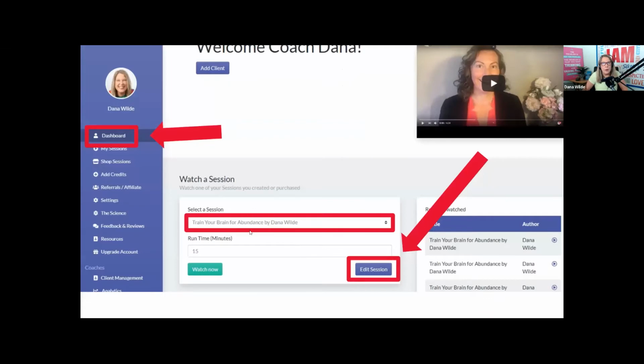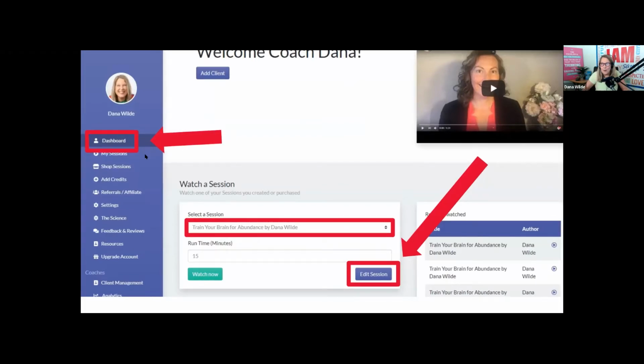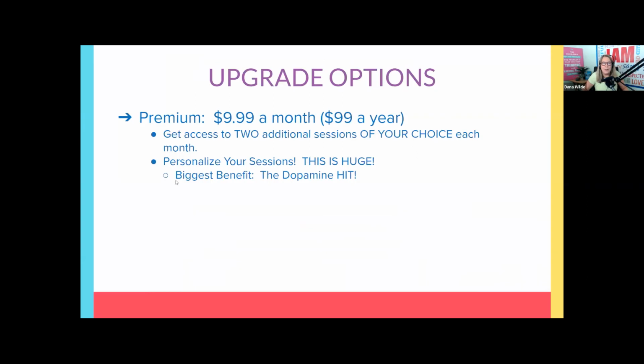So when you sign in, this was one of my obstacles to initially doing it. So this is why I'm showing you this right now. When you sign in, the dashboard here, you're going to see a session and there's a little drop down arrow. You can pick the session you want and then click that edit button. That's it. And then you upload a photo and guess what? It's personalized. Why is this such a big deal? Well, I'm going to tell you, I'm doing these in order of my favorites.